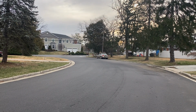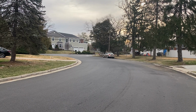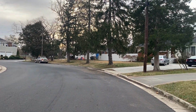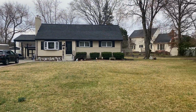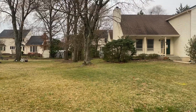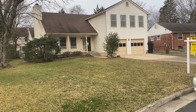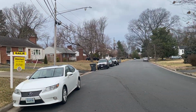All right, guys, we are on the outside of the house now, and I just wanted to pan around the homes that surround this home. And you really have a mix of things. This is a home that was built in the 80s, but this is really a neighborhood that was developed in the 50s.